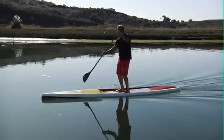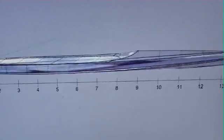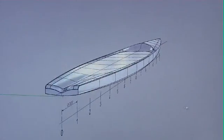And then we wanted to try and separate the stability picture from the drag picture as much as possible, and that's when we came up with this sort of hybrid 2-stage underbody.